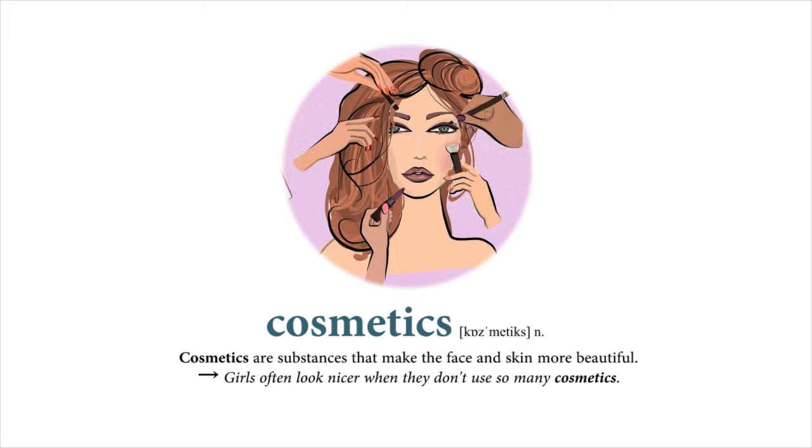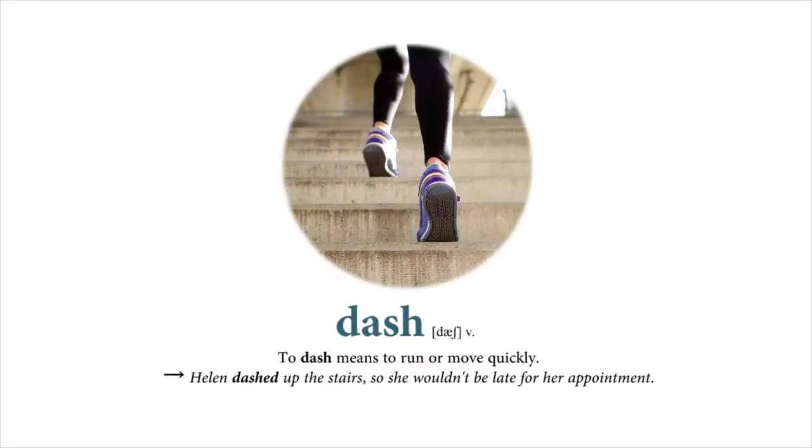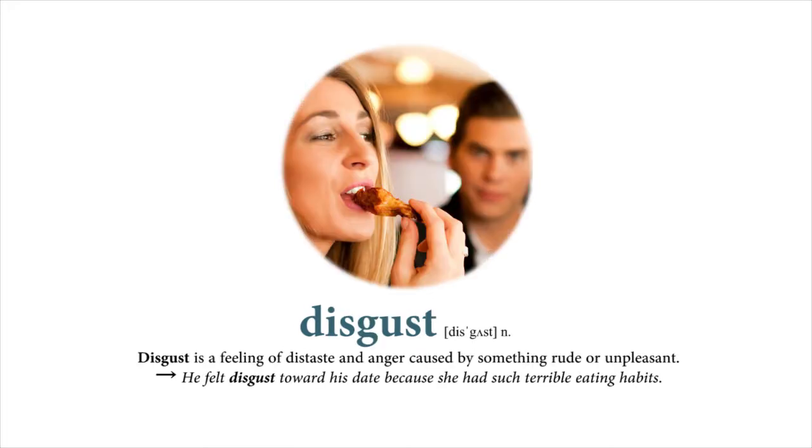Cosmetics. Cosmetics are substances that make the face and skin more beautiful. Girls often look nicer when they don't use so many cosmetics. Dash. To dash means to run or move quickly. Helen dashed up the stairs so she wouldn't be late for her appointment. Disgust. Disgust is a feeling of distaste and anger caused by something rude or unpleasant. He felt disgust toward his date because she had such terrible eating habits.